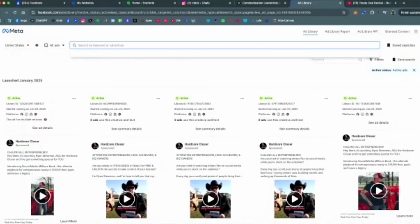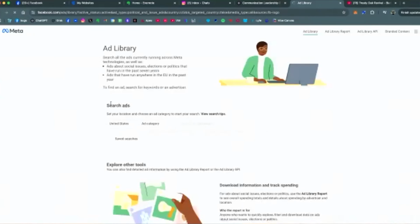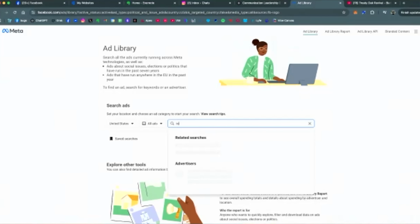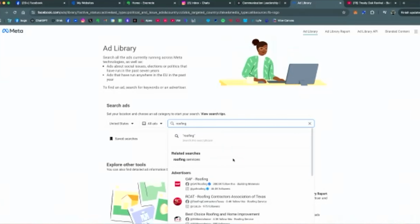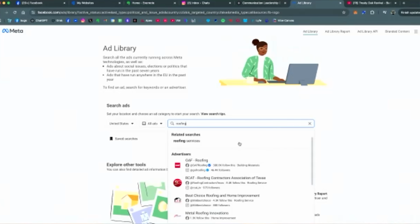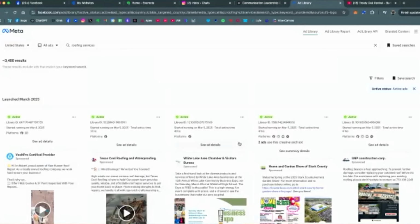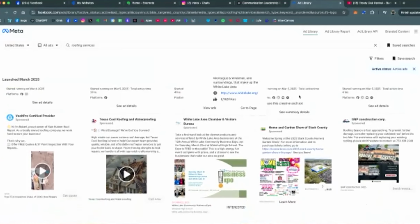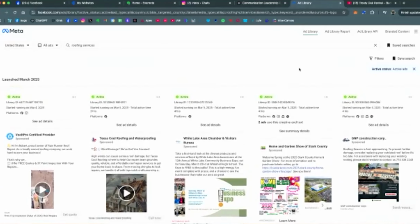So I'm going to go over here to facebook.com/ads/library. When you go to that website, it's going to bring up a page that looks like this. And I'm going to go all ads and I'm going to go roofing. So we can look and see who is running ads. Because here's the thing about being good online: we don't have to have original thoughts. We can literally just steal what's working.